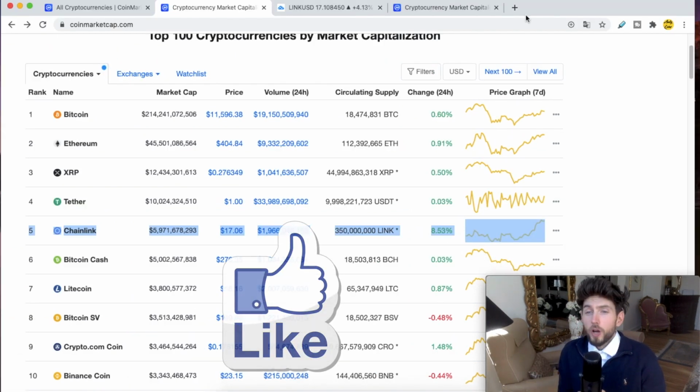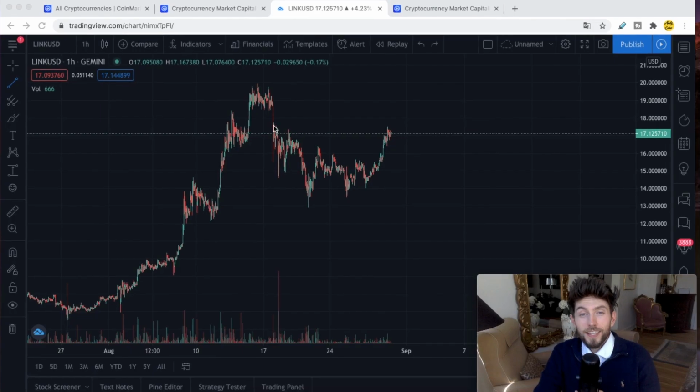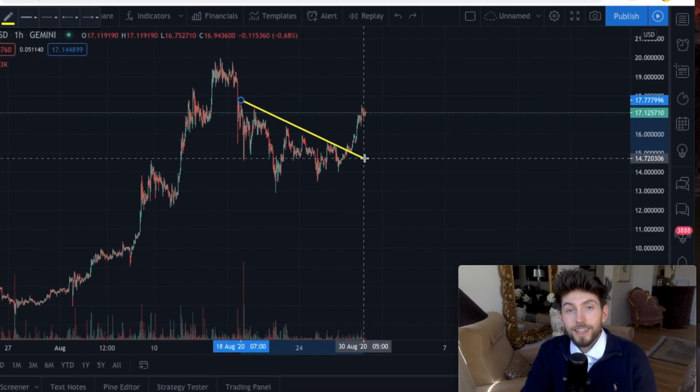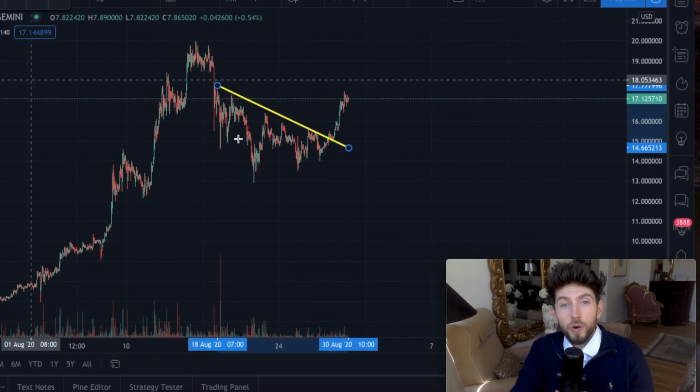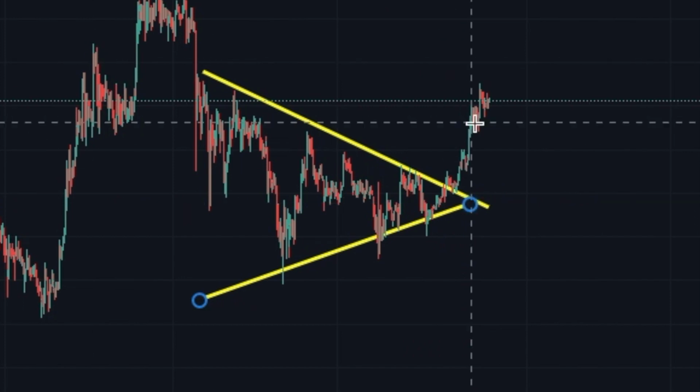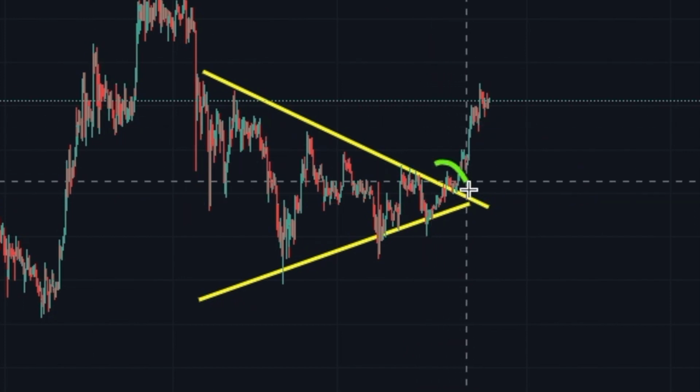So let's just jump right into the chart, guys. Here we have the Chainlink chart. Let's drop the symmetrical triangle that we talked about in yesterday's video. If you haven't seen yesterday's video, I would definitely recommend checking it out. Here we have the triangle, and as you guys can see, we broke out perfectly out of this triangle.